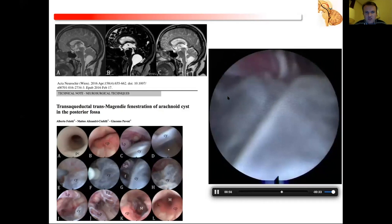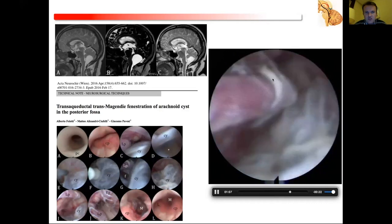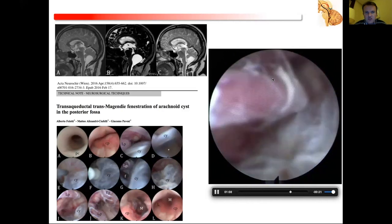This is the final view with the Magendie foramen and the cisterna magna, which is free now. And we are withdrawing the endoscope. You can see how much larger the fourth ventricle is after the fenestration. It gained a normal anatomy again. Then, of course, we also performed a third ventriculostomy in this patient.